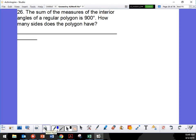I'm sorry, I can't hear you. All right, so the sum of the measure of the interior angles of a regular polygon is 900. How many sides does it have?